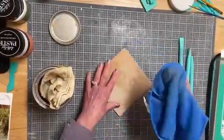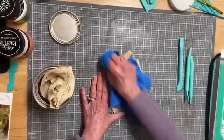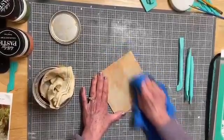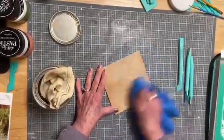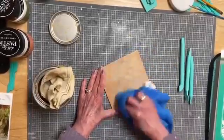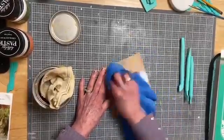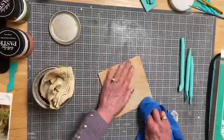My thing is, I like to wax it, and I'm not skimpy with my wax either. I like a nice coat of wax on there. Just wanted this to look a little rustier, rustic, or you know, something like that. That looks pretty good. It feels good.